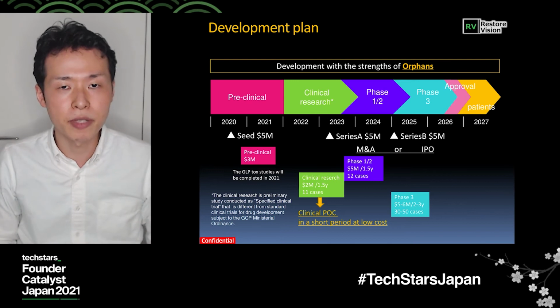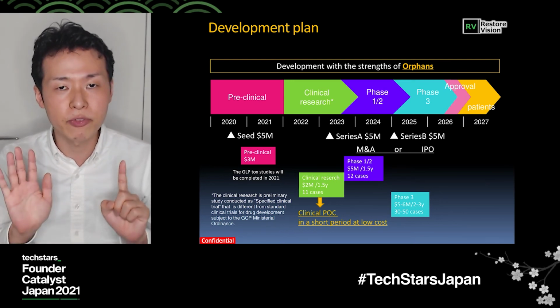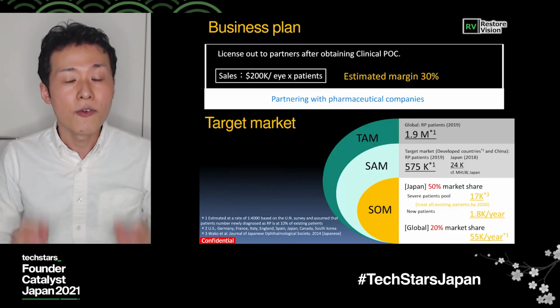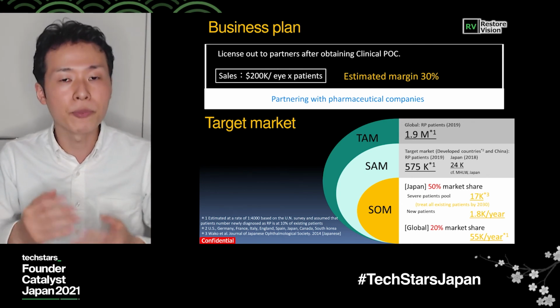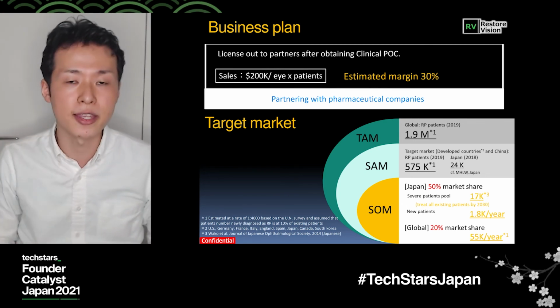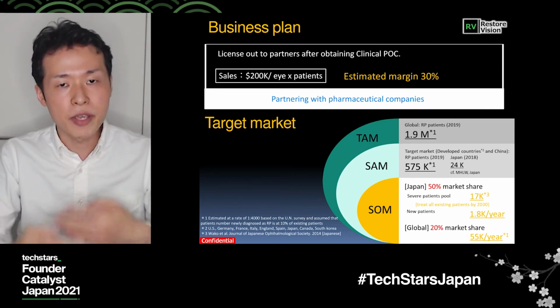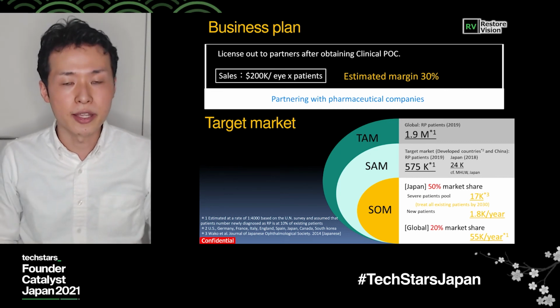Here is a development plan. We are planning to develop in 6 years and $15 million in total, using full strength as an orphan drug. We have confirmed technical POC, and in the next step to confirm clinical POC, we need $5 million. As a reference for the exit, the competitor I mentioned earlier was acquired for over $500 million.